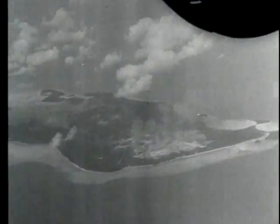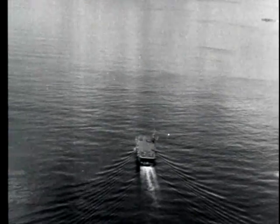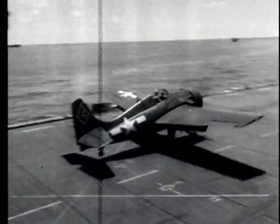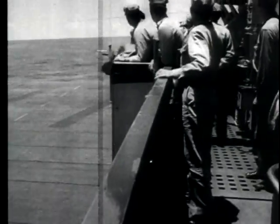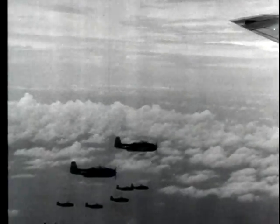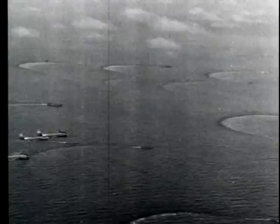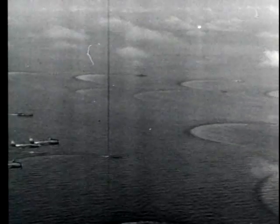Coordinated with the land-based heavy bomber sorties is carrier aircraft support from Task Force 58. Torpedo bombers and their fighter escorts leave flight decks to join in the attacks. The combined operations greatly reduce the importance of the Palaus as a Japanese fleet anchorage and air base.